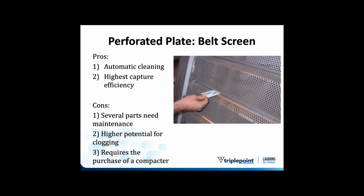Depending on the type of unit that you have, there also could be a compactor component to it. That will be another motor to actually compact the screening materials. With the screen being smaller, it has a higher potential of clogging and having issues potentially.